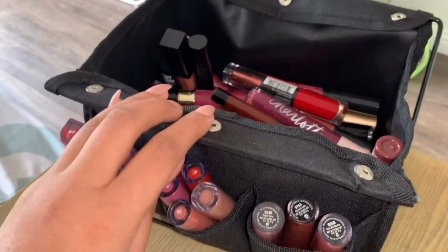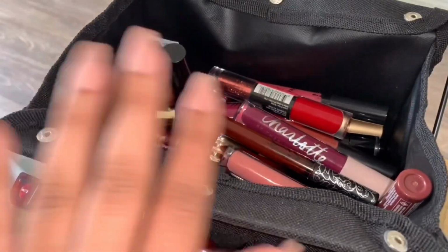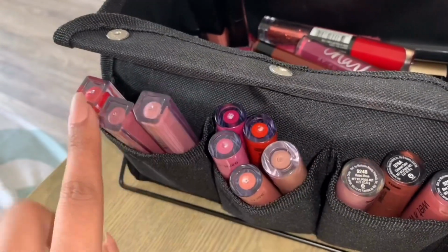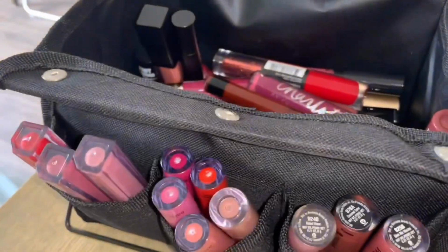Just going to place this on the table, and we're going to go in kind of random order. A lot of them are not really organized. I just kind of threw them in there, except for these, which kind of are. I did turn on the flash because it's a little cloudy today. So let's get into it.